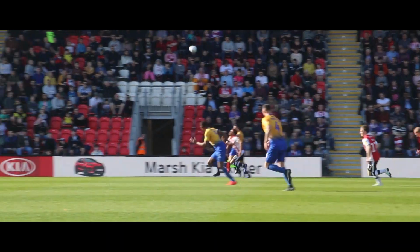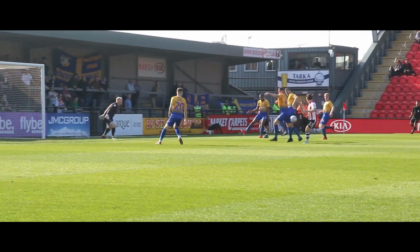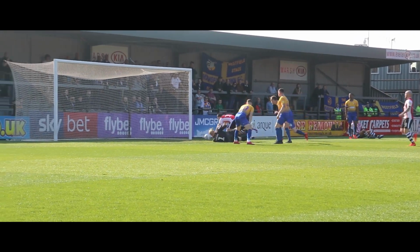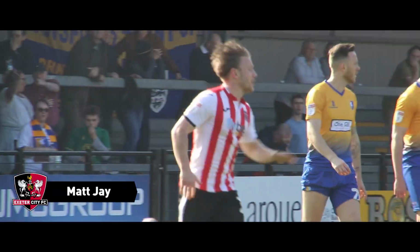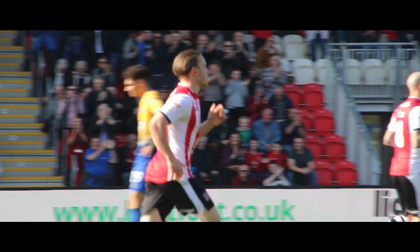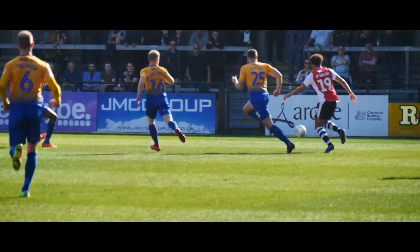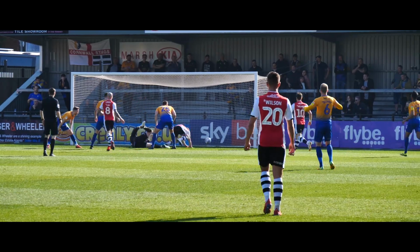She was able to get to that ball before Hamilton. Good. Here's Donovan Wilson down the other end. Acute angle, pulls it back. Might just drop here for Jay, and it has been bundled into the back of the net. Smith, the goalkeeper, wants a free kick for a foul. But City, with their first real attack of the match, are back on level terms. Two goals in a minute. Matt Jay, it's his fourth in seven, and it is Exeter City 1, Mansfield Town 1.